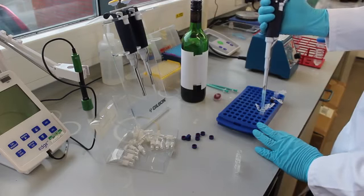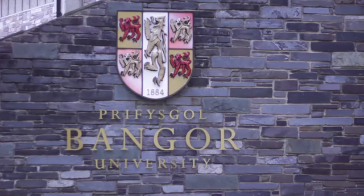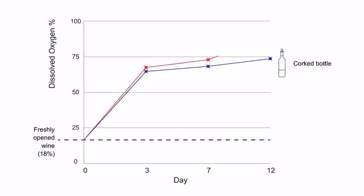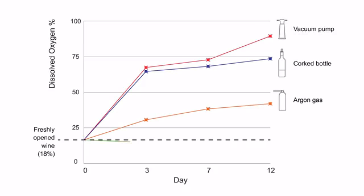To test its preservation capability, we took our prototypes to the laboratories of Bangor University. We tested Eto against leaving wine in a corked bottle and a number of other well-known preservation solutions. The results were indisputable. Eto far outperforms them all.